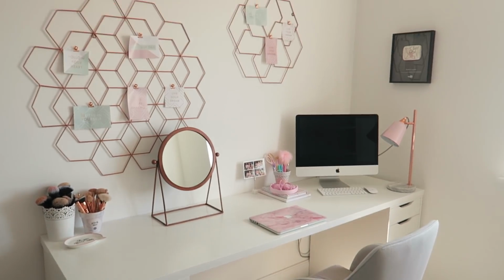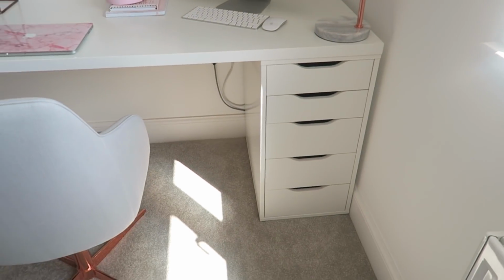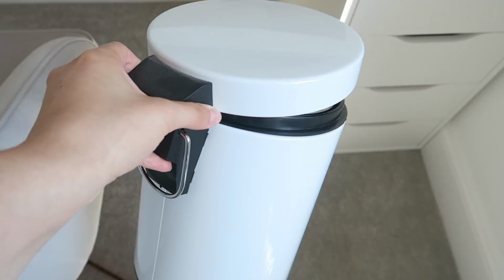I think it looks super cute, and this drawer I think is going to be filled with skincare and hair stuff like that. So I'm going to fill that up at some point because I've got a load of boxes that I need to empty out. I need to put my little bin in its place. Oh god.